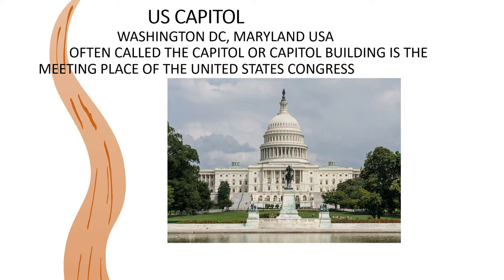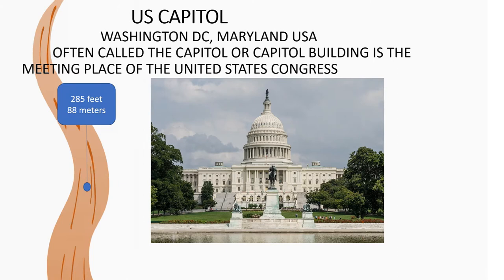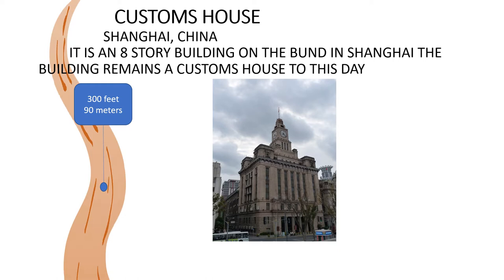U.S. Capitol, often called the Capitol or Capitol Building, is the meeting place of the United States Congress. Customs House. It is an 8-story building on the Bund in Shanghai. The building remains a customs house to this day.